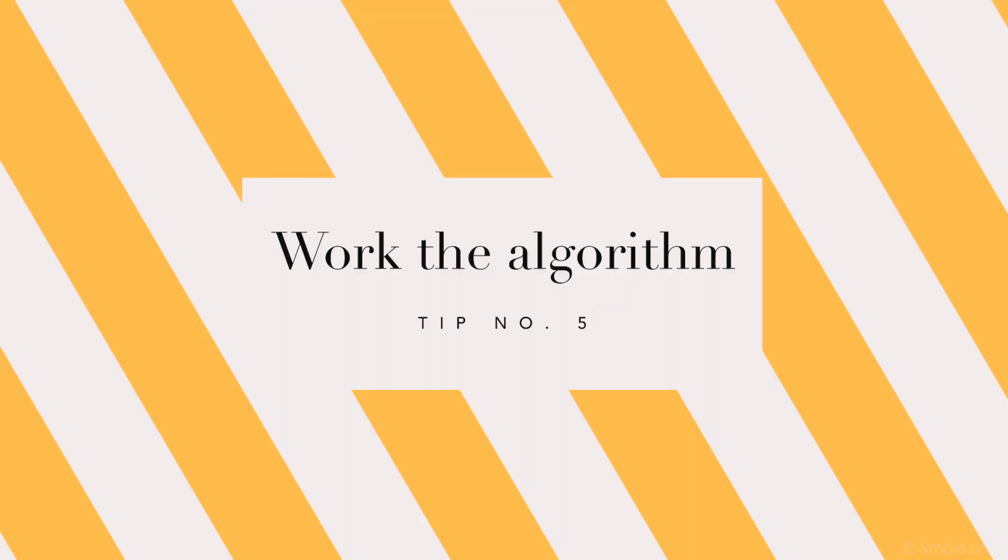These next few tips are things that I believe will help the algorithm work more in your favor. The first of which is you have to list consistently. Obviously, you have to list in general. If you don't have items up for sale on the Poshmark app, you're not going to sell anything. But a lot of people will get into a good groove, take a bunch of pictures, get a bunch of listings up at once, leave them alone, and that's it.